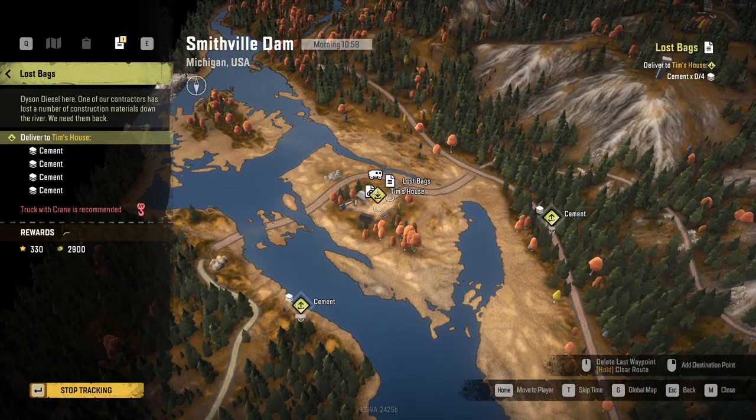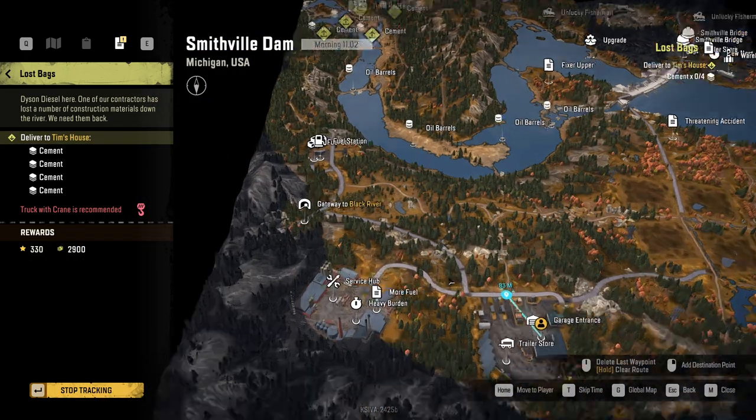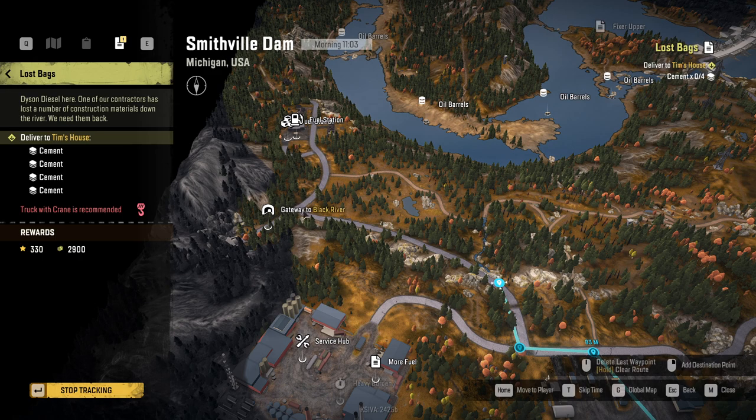Lost bags, right? Yeah, lost bags. Dyson Diesel here. One of our contractors has lost a number of construction materials down the river. We need them back. Okay, cool. Right, so we're gonna be doing that. We're gonna be taking our Pay Star. Let's go down a little route here.